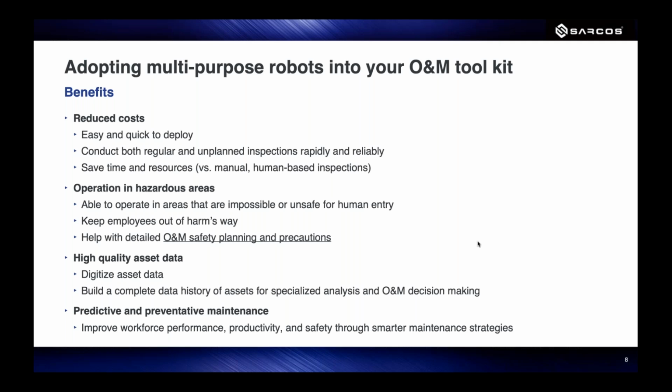So I've seen a lot of your facilities. I know your teams work with far more complicated technology every day than a robot. I think it's time we start to change the mindset that robots are hard or require lots of training and certification, because not all of them do.